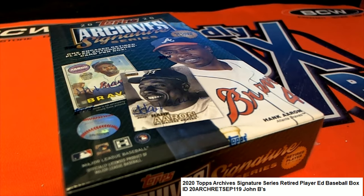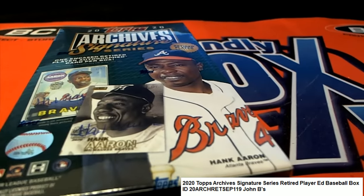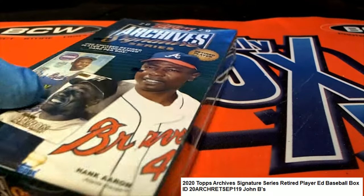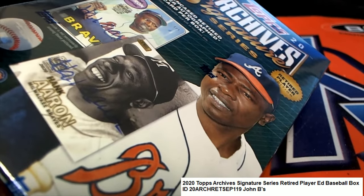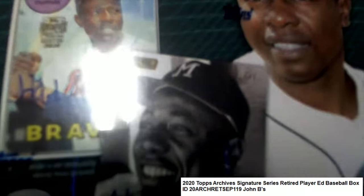Good luck to John B. in this Archive Signature Series. Let's hit something big. Archive Signature Series, one hit. We're going to see what we can find. Maybe it's going to be a Stadium Club Hank Aaron.